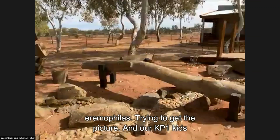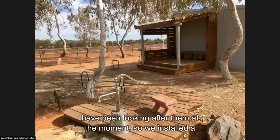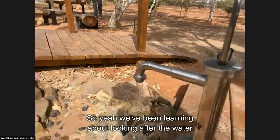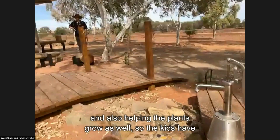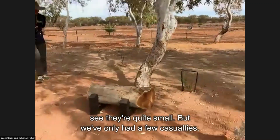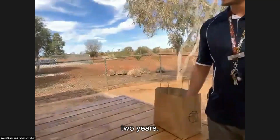And our KP1 kids have been looking after them at the moment. So we installed a little water pump here and a little creek which flows down. So yeah, we've been learning about looking after the water and also helping the plants grow as well. The kids have had to be really careful in this space because, as you can see, they're quite small, but we've only had a few casualties. Yeah, so Scott and myself have worked out here for just under 2 years.